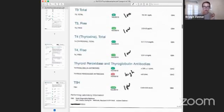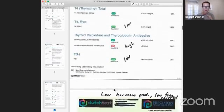This says low, but it should say high, actually. This is her TSH. It just means the body is pushing harder to make the thyroid gland work. So that was really interesting for her.